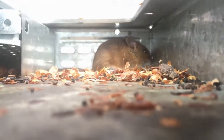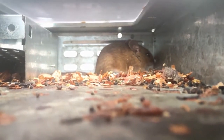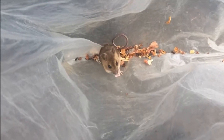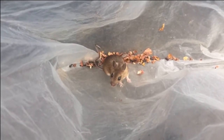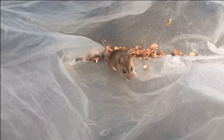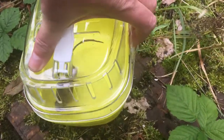Well, we've got another wood mouse in the trap, so take it and pop it in a tub and take it for release. Here's the wood mouse. It was jumping about a second ago because I was just about to do a bit on why I call them mini kangaroos, but this one stopped. So I'll pop it in a tub and take it for release. Right. Let her go.